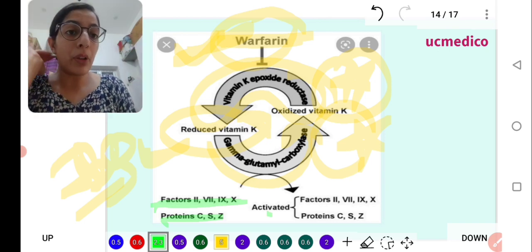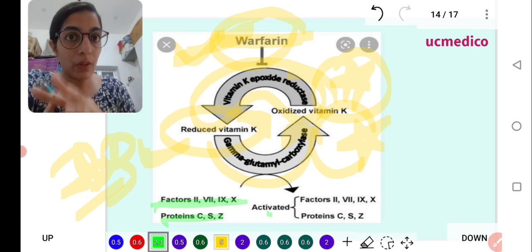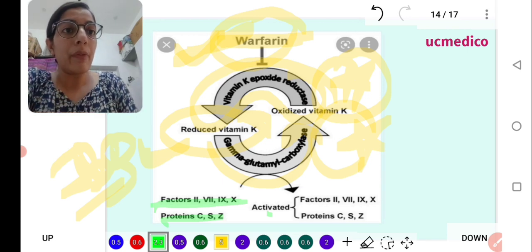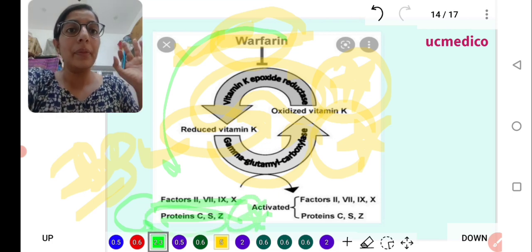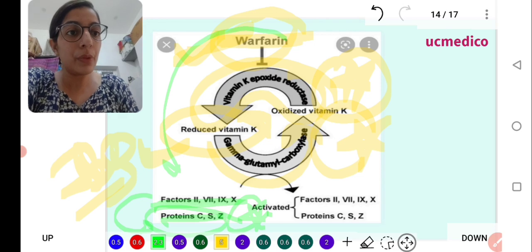What is going to happen? Because the half-life of protein C and S is less. Got my point? The half-life of protein C and S is less, and when warfarin acts on the vitamin, it first affects the anticoagulant factors, which increases coagulation in the body, and it leads to purple toe syndrome. Let's move toward the next one.